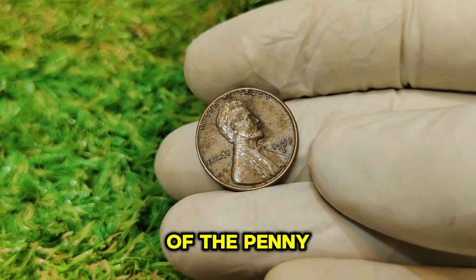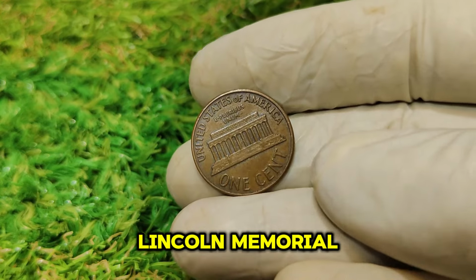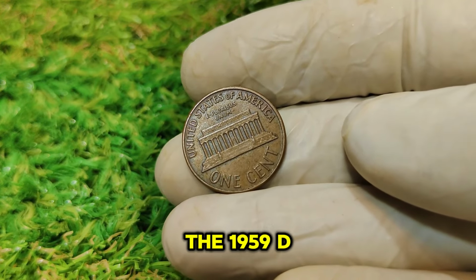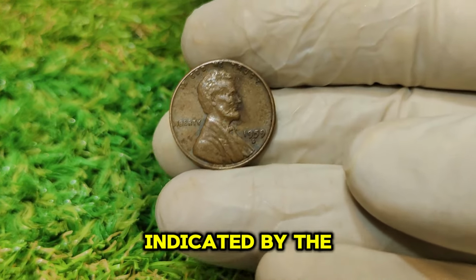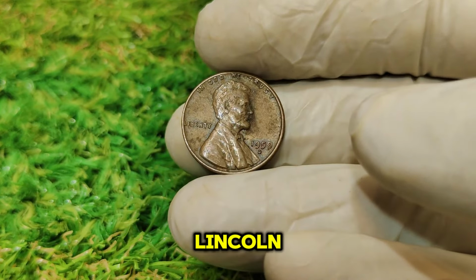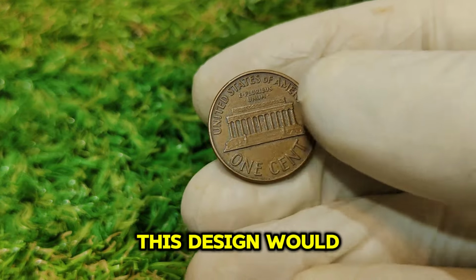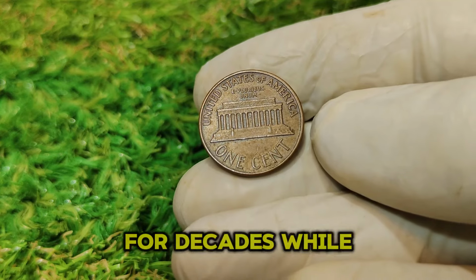The reverse side of the penny was redesigned to mark this milestone, featuring a new design with the Lincoln Memorial. The 1959 penny was minted in Denver, indicated by the D mint mark. It features the iconic portrait of President Abraham Lincoln on the obverse, and the newly designed Lincoln Memorial on the reverse. This design would become a staple of the penny for decades.